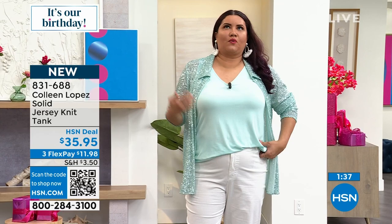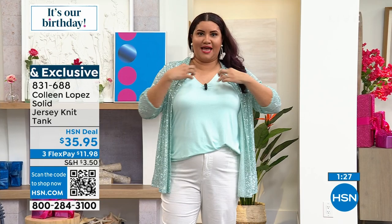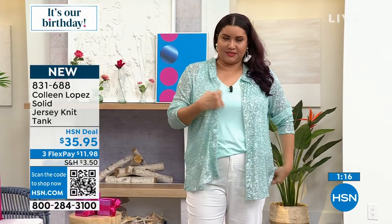I believe I was wearing this tank with your other topper as well, that really pretty printed one that had the border of navy. I think I was wearing this one too. Yes. So that goes back to that as well. Good point. And it's so beautiful with this sequin top. God, that looks cute. Thank you for bringing that up.